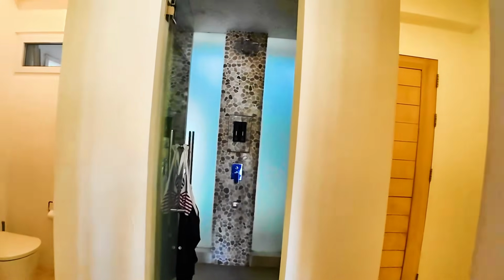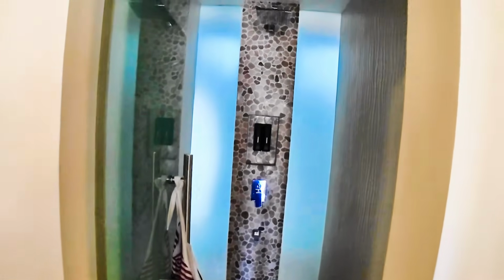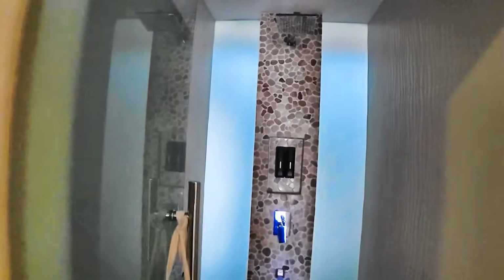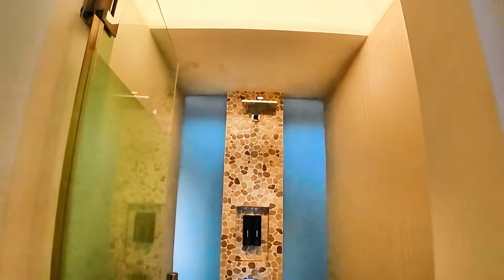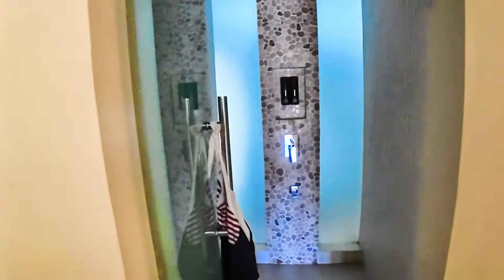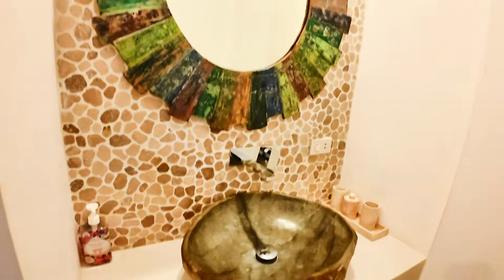Both rooms have their own ensuite bathroom. I don't know how echoey it is in here. It's going to be really loud when I turn on the shower light, but the rainfall type shower, which is lovely and relaxing. Water closet with its own private door. Beautiful stone bowl for the sinks.